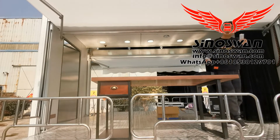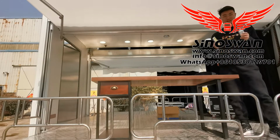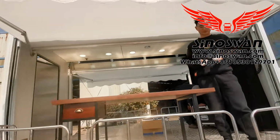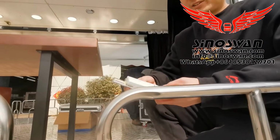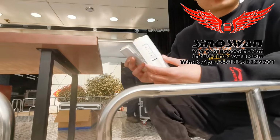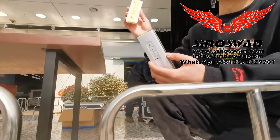And for the sun shed operations, you use this, and this is the operation handle. It's also very remote for this sun shed.